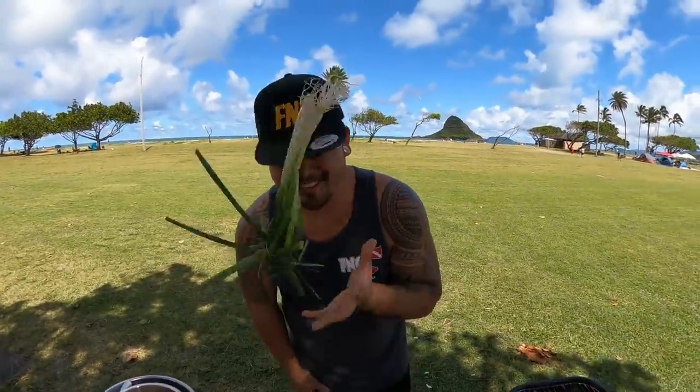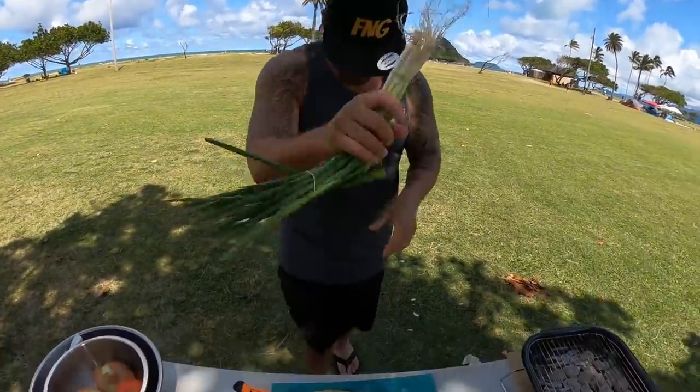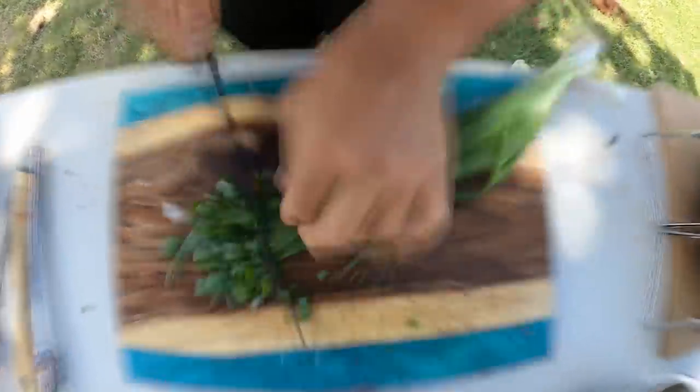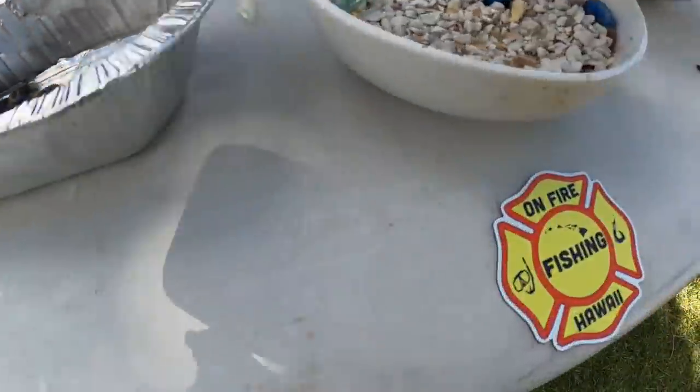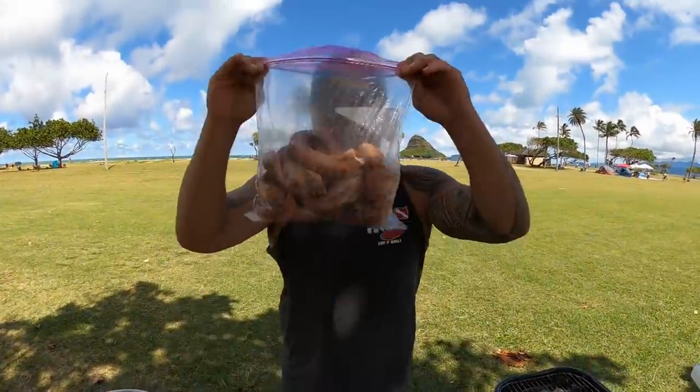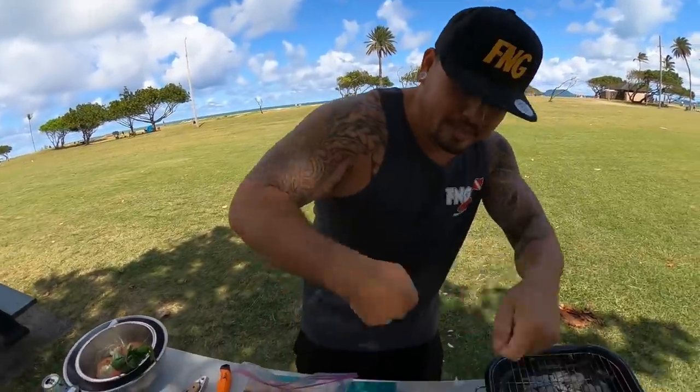Next, green onions. All right, here's our pre-boiled taco legs. I'm gonna put it on a grill for a few minutes each side. We're gonna chop it up into dice-sized pieces, put it in, mix it up.